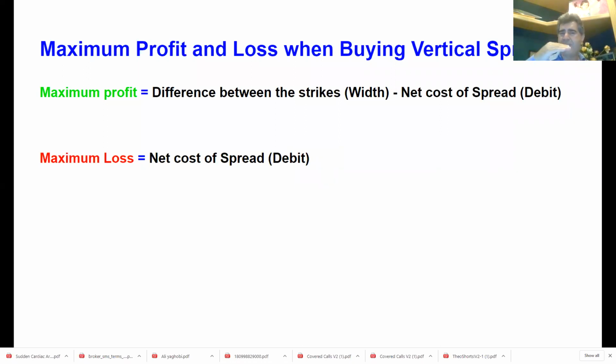So if the width is $2, that means, let's say you bought a strike price of 100 and you sold 102, that's called the width, that's the spread, so there's $2. So that's the maximum risk you will have. I mean, maximum profit that you will have.